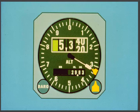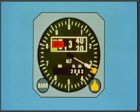The altitude bug knob in the lower right corner sets the altitude bug to remind the pilot of a specified altitude. The baro knob adjusts the altimeter setting. The captain's baro knob also provides the altimeter setting input to the altitude alert system. The off flag covers the left digits when the air data computer fails or power to the instrument is lost.